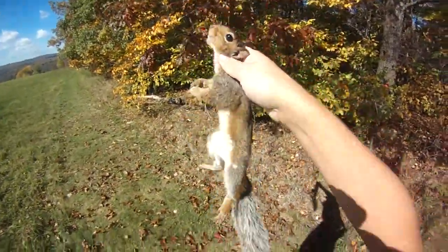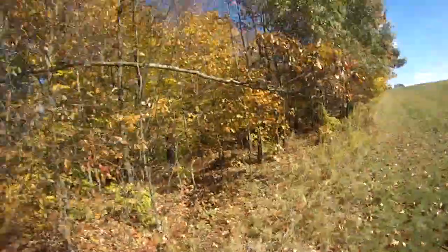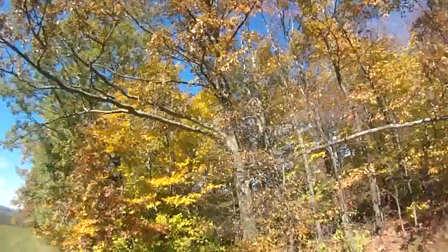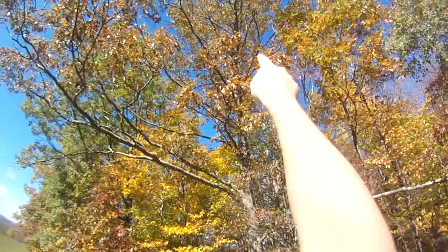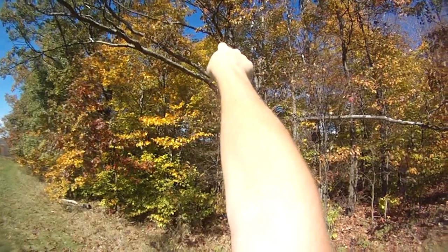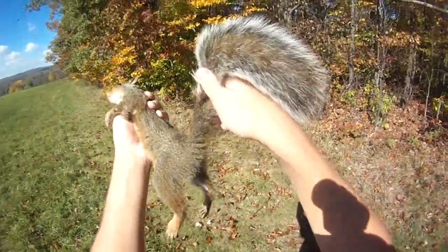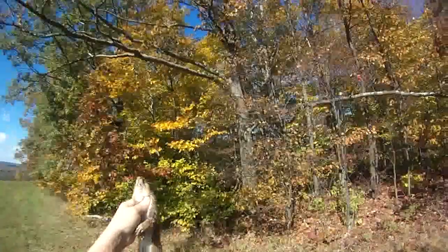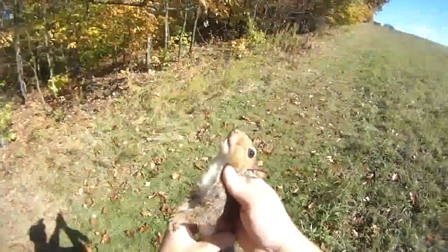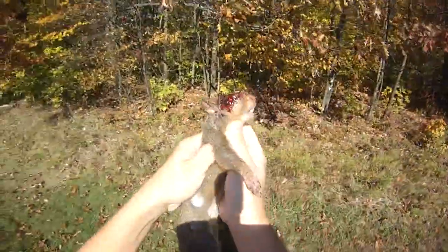Beauty. Perfect eating size. Oh, I was stalking him for a long time. He was up in that tree and I couldn't find him. It sounded like he was way up in those branches, but in reality he was just right there sitting on the branch. So I waited to see his body for a while. All I saw was his tail sticking out like that, shaking while he was barking at me. And eventually he started crawling around and I got him right in the front end. Right in the head there. Awesome.